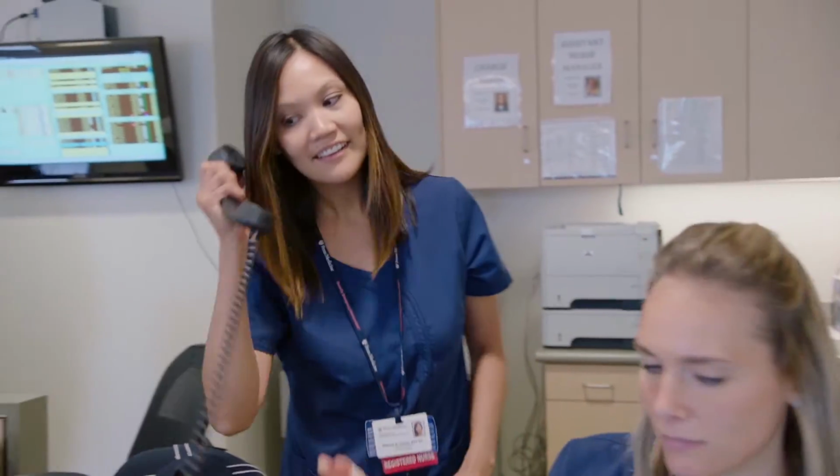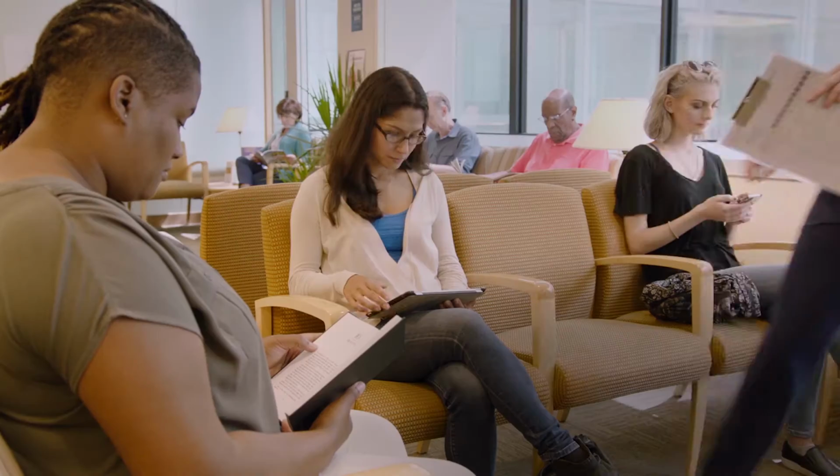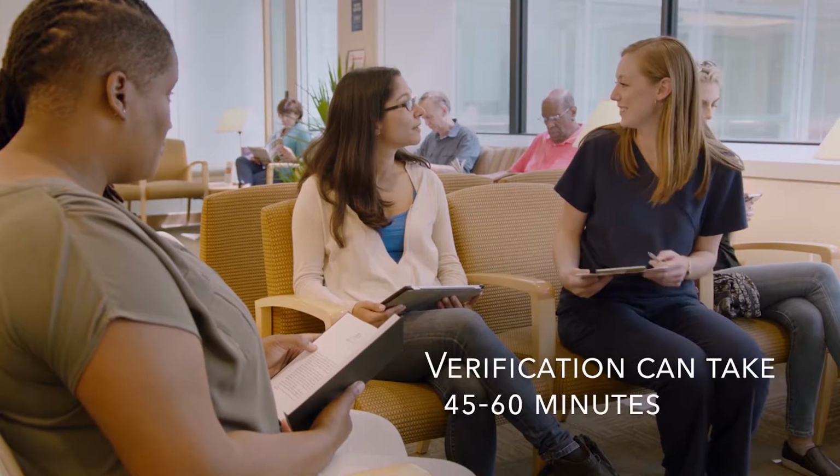Once your labs, orders, and insurance have all been verified, the triage nurse will tell the pharmacist to begin mixing your medication. You will typically remain in the patient lounge throughout this process, which normally takes 45 to 60 minutes.